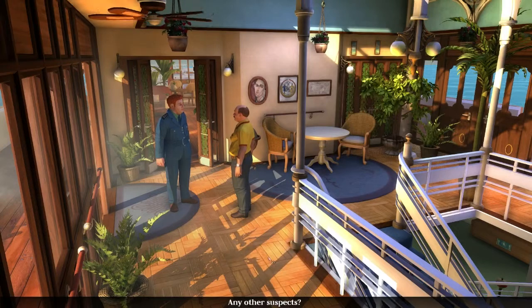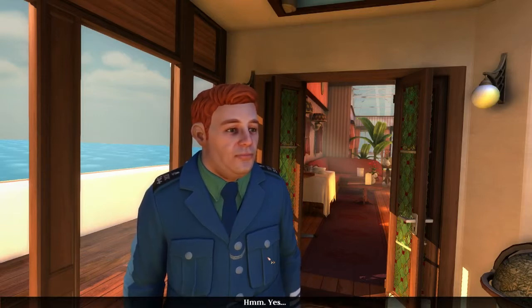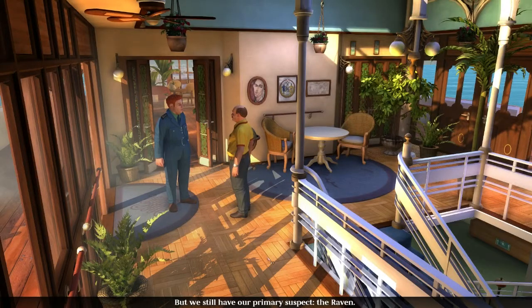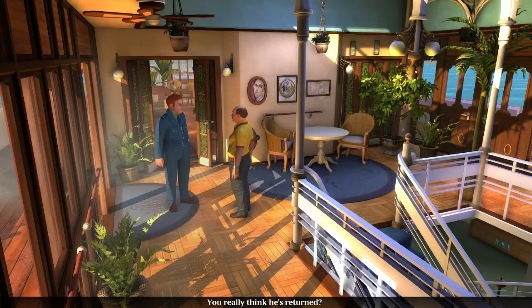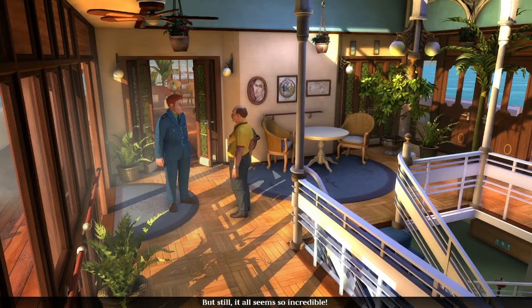Any other suspects? No. Seconds after the alarm went off, the decks were swarming with frightened passengers. Yes. A clever way to stay incognito during the commotion. But we still have our primary suspect, the Raven. You really think he's returned? Well, I think that no one knows as much about the Raven as Legrand. But still, it all seems so incredible.